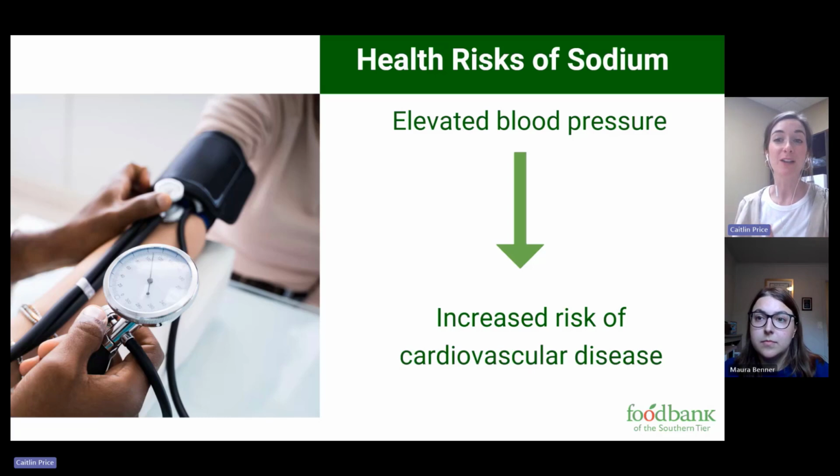So if we do have elevated blood pressure from high sodium intake, we are at increased risk of cardiovascular disease. So things like heart attack, stroke, and different things like that. So that's why we do have some concerns about sodium. And that's why we're talking today about ways to decrease your exposure to sodium.